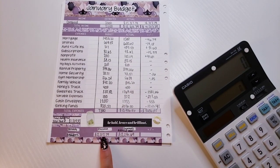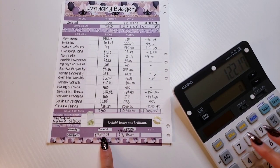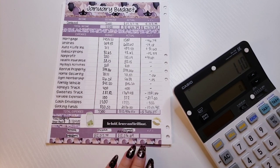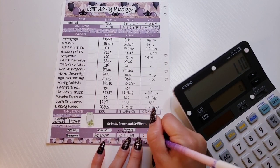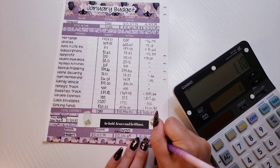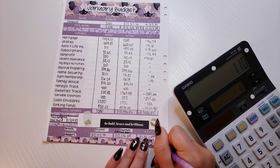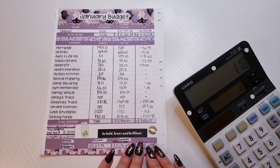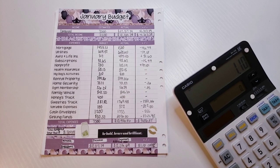So when we take our income of $12,217.79 minus $12,216.69, that gives us $1.10 in our bank for cushion. This will not stay as cushion. This will just be thrown into our savings.